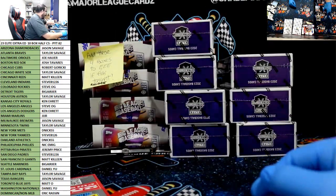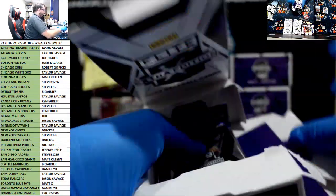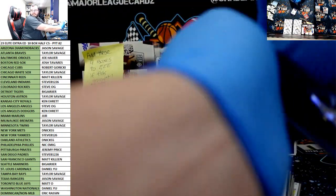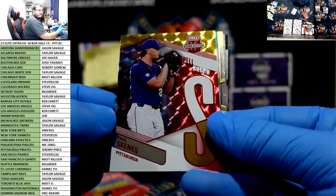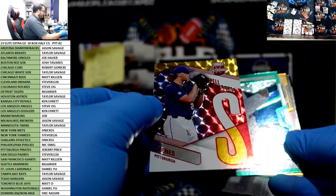How are we seeing the same guys? I thought there's a huge checklist for this. No one's grabbing football or any other baseball in the store. Really? We gotta see something else, man. Skeens.